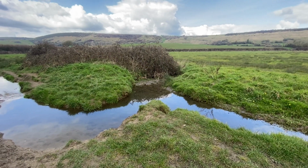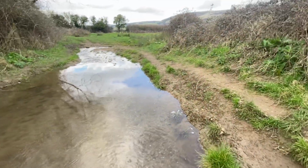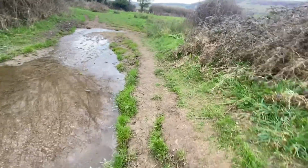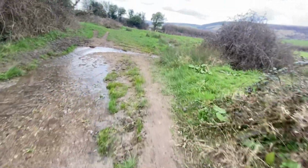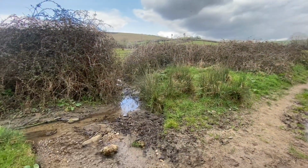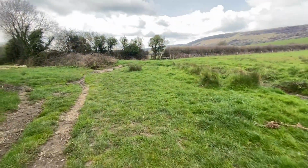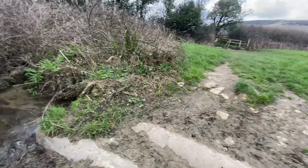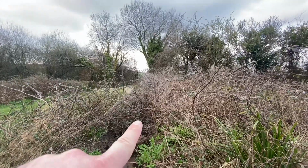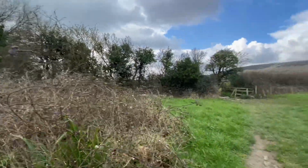And here the river is silted up on a bend and re-diverted across the track. So you can see where the meander has dried up there, so it's re-diverted. It's culverted through here, very overgrown, but into some storage and slowing facilities and ponds just through there. But we need to go this way.